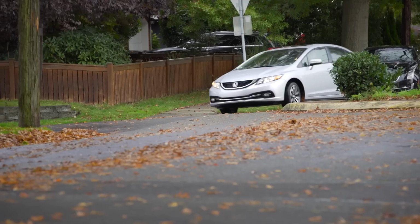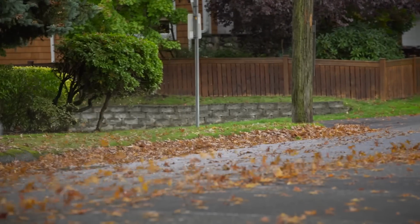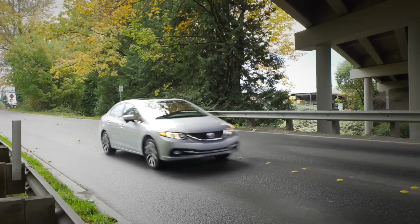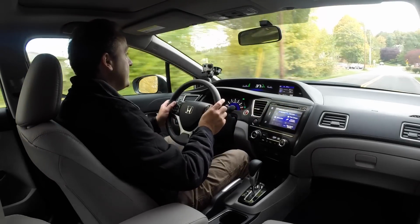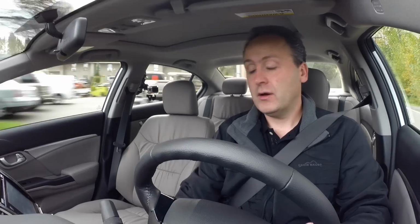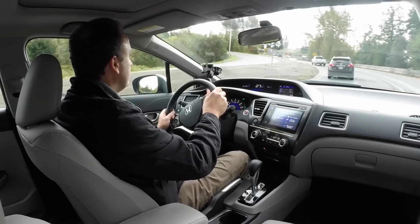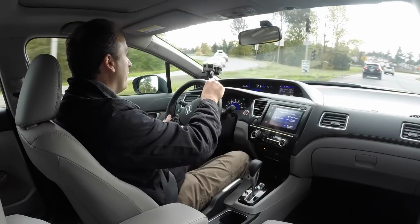As we hit the road, let's consider once again the price for this new Civic. Because this car is only $24,000 fully loaded. And when I say fully loaded, I mean it's got everything. From this fancy nav system to leather seats to seat warmers right down here. I like seat warmers. So we're going to come up to speed here and see if we can get off on this on-ramp.